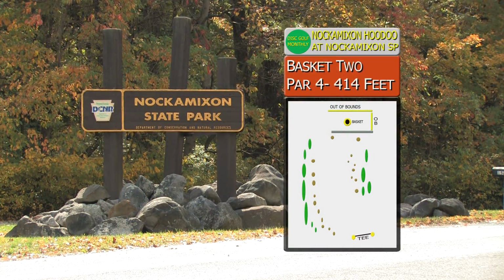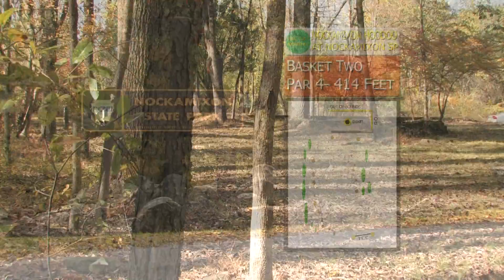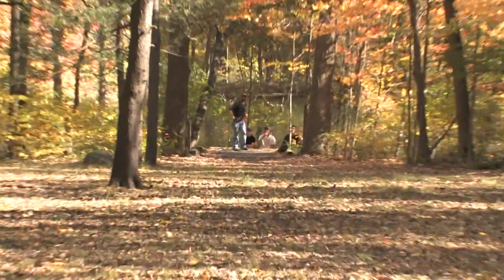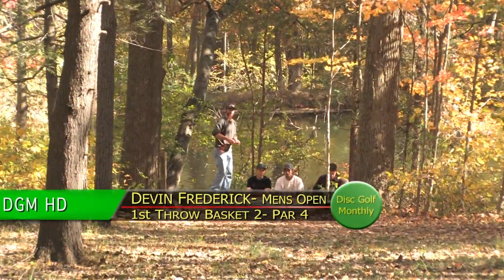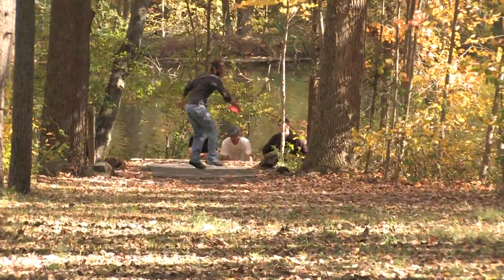This is a par 4, 414 feet. This is an uphill elevation throw, and you see the flat area up by the hole. That's actually a foundation of an old house. So you can actually throw a little short of the basket, hit that concrete, and slide right to the hole. You'll see some of these guys play that shot probably. Starts that left, coming back down to the center.